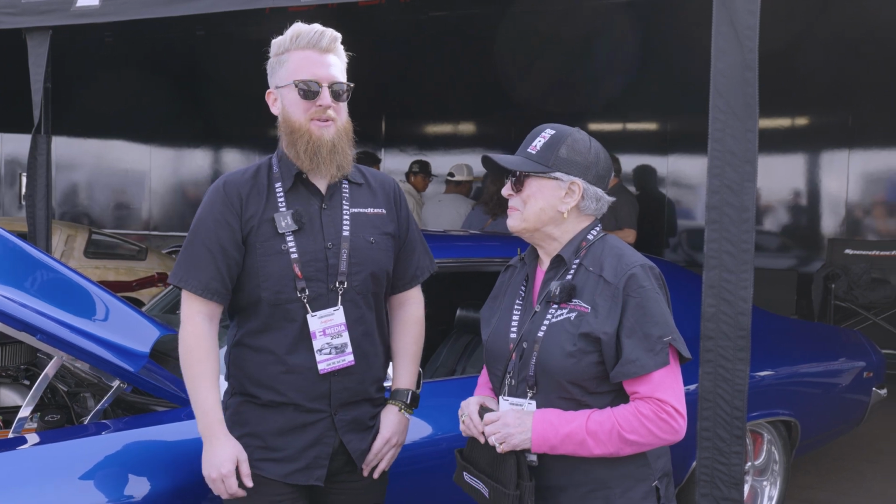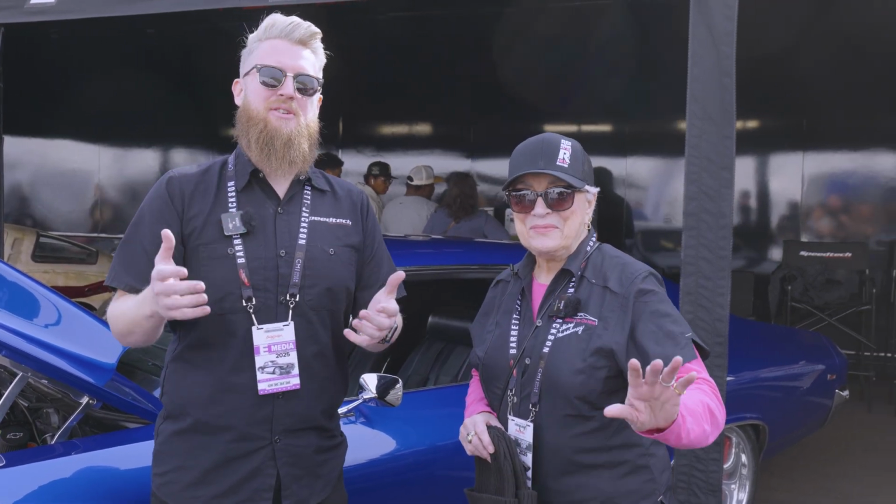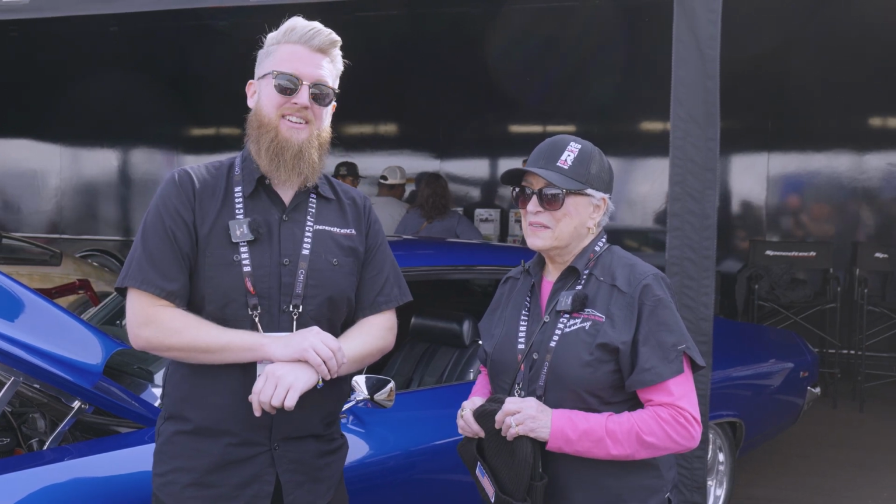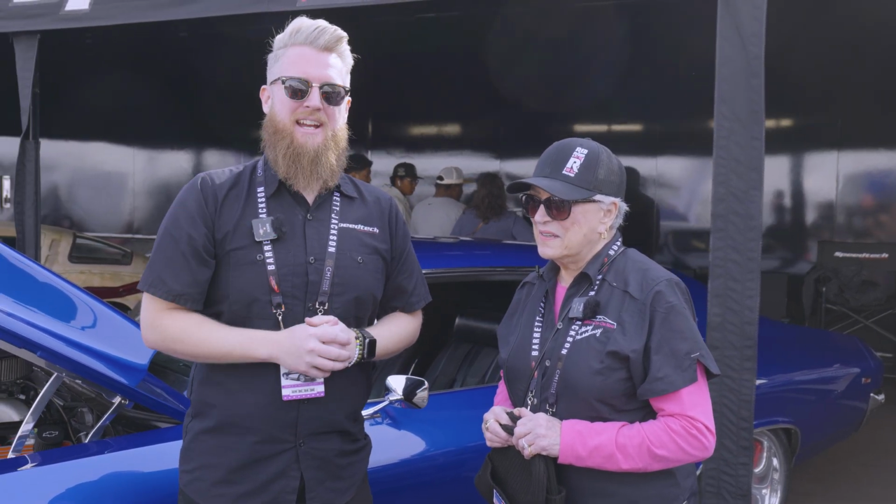Well, we're super excited to see who's going to go ahead and go home with this car here in just a few hours from now. So let's stay tuned to see what happens.